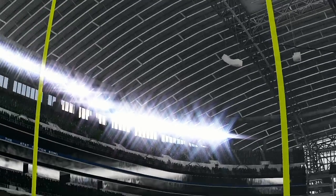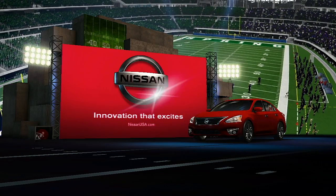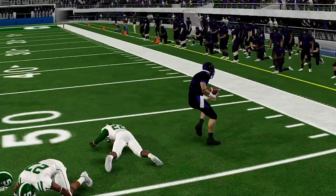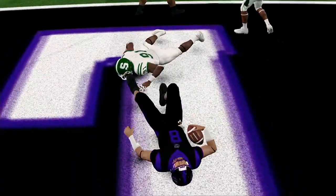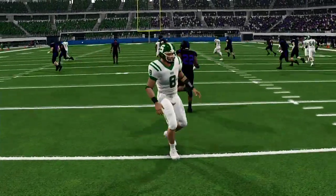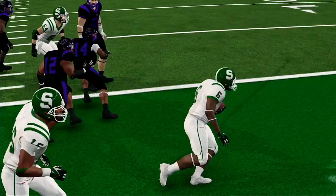Hi, everybody. Glad to have you with us on the EA Sports NCAA Football 14 Halftime Show presented by Nissan. Innovation that excites. David Pollack here in the studio as always to lend a little perspective to what just went down in the first 30 minutes. Ball security was a major theme coming into this game, and both offensive coordinators have to be thrilled with the fact that their offenses, first and foremost, did a good job of taking care of the ball.